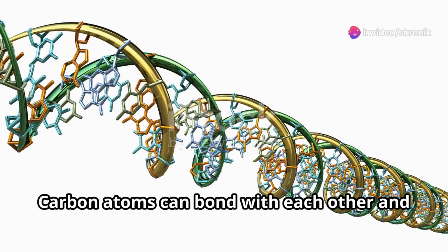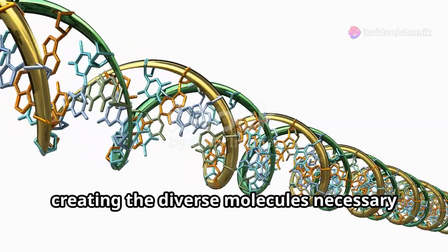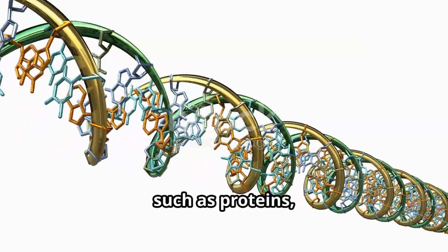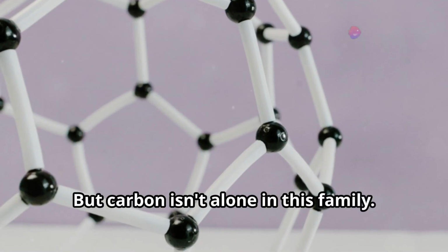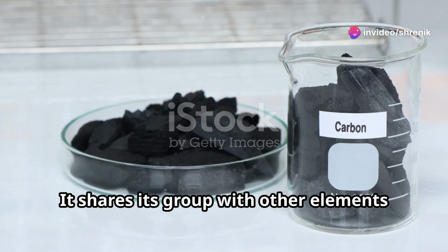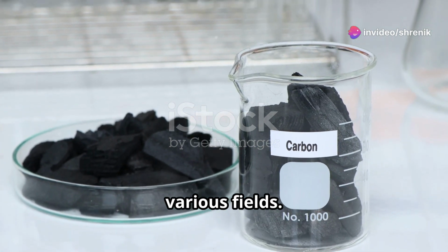Carbon atoms can bond with each other and with other elements in countless ways, creating the diverse molecules necessary for life, such as proteins, carbohydrates, and nucleic acids. But carbon isn't alone in this family. It shares its group with other elements that also play significant roles in various fields.